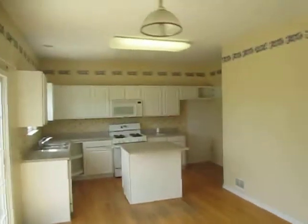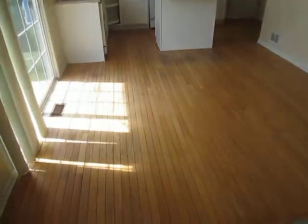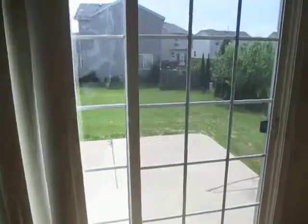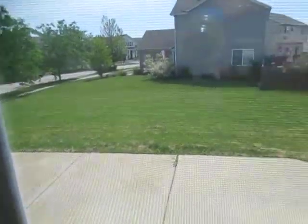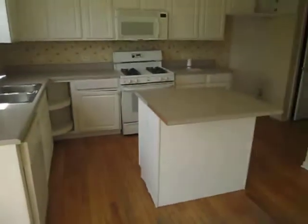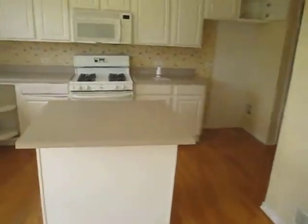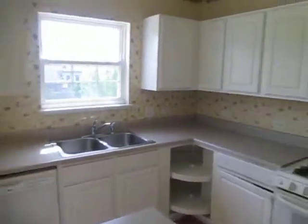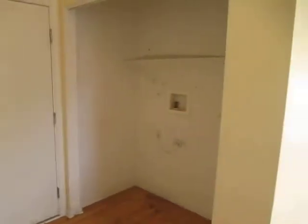Kitchen, hardwood floor, table space. Sliding patio door leads to the concrete patio that I told you about. It's a shot of the backyard. Kitchen does have an island with an oven, stovetop, dishwasher. Laundry hookup.